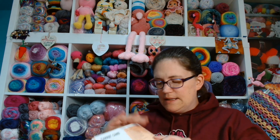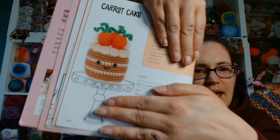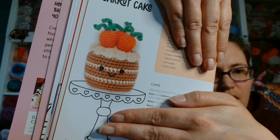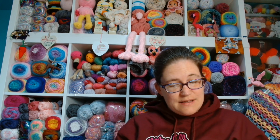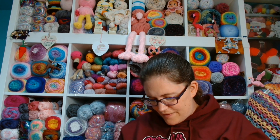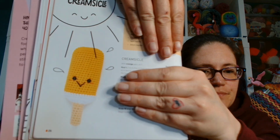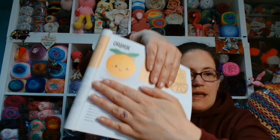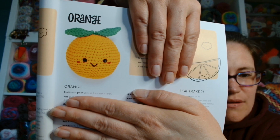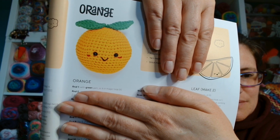So in this section, we have a carrot cake. That is my ultimate favourite cake. Love it. I will always pick carrot cake if it is an option. Next, we have a creamsicle. Cute for the summer. Then we have the orange itself. Can't have an orange segment without making an orange.